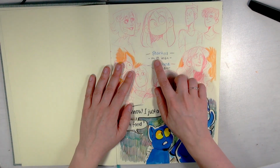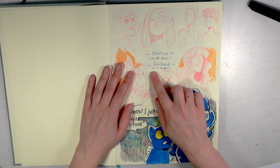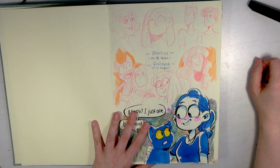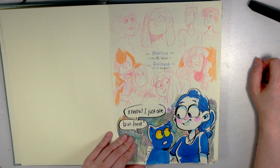I started this sketchbook on the 24th of September 2021, and I finished it on the 21st of November 2021, which is the day I'm filming this, really. I'm really excited because I'm going to start on a watercolor sketchbook after this, so that's exciting.